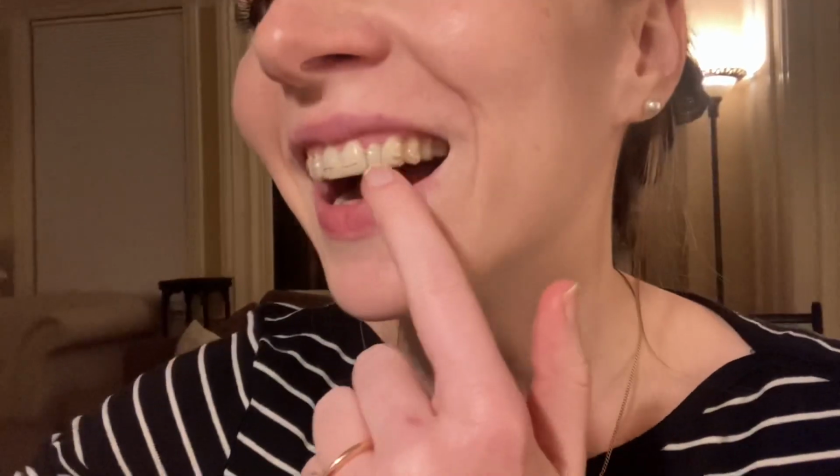And then last but not least, I've mentioned this in a previous video, but I think I've only talked about it in one other video, so I wanted to mention it here too. I've got a little skinny tooth right here. This is called a peg lateral. So it's actually an adult tooth. I lost it and it just grew back like this, but it looks like a baby tooth and it's just a little skinny thing. So once my Invisalign treatment is over, I'm actually getting a veneer over that tooth. Never ever thought in a million years that I would get a veneer, but yeah, I'm gonna get a veneer here so it can match this other tooth over here, which is super exciting. I'll definitely make a whole video about my veneer experience whenever that happens.